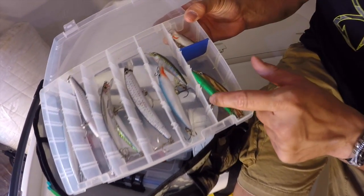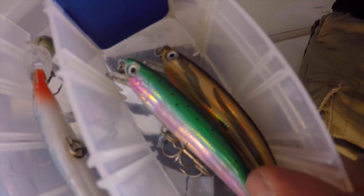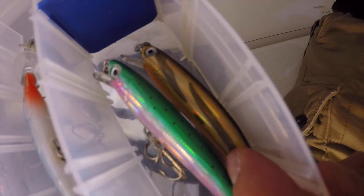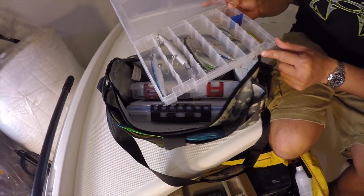And then over here we got some more Rapalas. Great for all the other things that we've been talking about so far. Just different colors, depending on what kind of fish. You never know what the fish are biting, what they want to hit. So it's definitely good to have a nice variety of lures. It could definitely save a day.